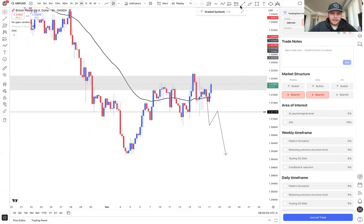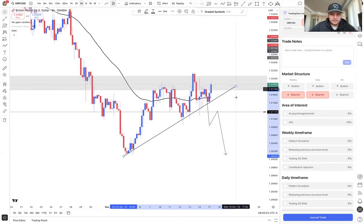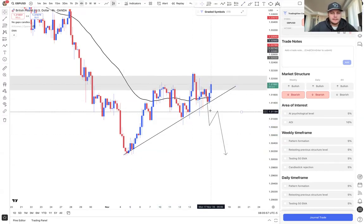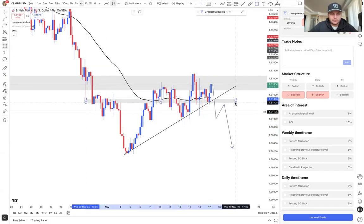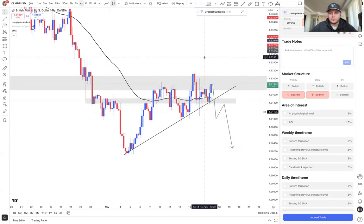Now, we also have this type of trend line that you could follow if you need to visualize what's happening. But what we want to see is price break underneath the EMA, retest these previous structures. There's this internal area of interest right here. So that could be called a 4-hour area of interest. And then retest the EMA to sell. That's basically it for GBP USD.